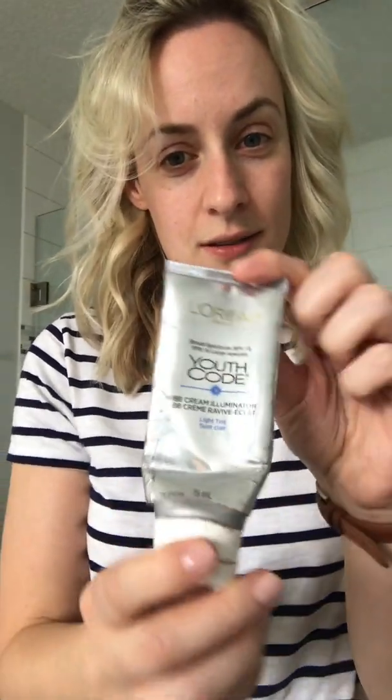A few of you have asked for my everyday makeup routine. This is what I really like using for BB cream. I've already washed my face and put cream on it. This is L'Oreal Youth Code. They don't sell it anymore. But right now I'm using this BB Fresh from Maybelline.